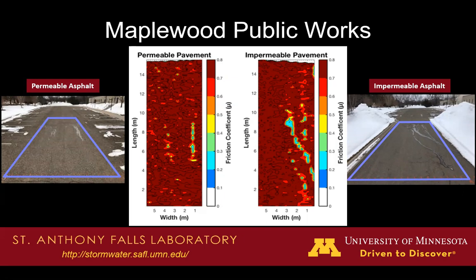And when it's below 0.25 is actually considered dangerous for pedestrian travel. In my figure, 0.3 friction coefficient is the beginning or the transition between green and blue. And so all of the light blue areas that you see on these two maps are actually where we're getting close to and even going into that dangerous section of pedestrian traffic. And we can see from that we have more ice on the surface on the impermeable, which also corresponds to the photo.